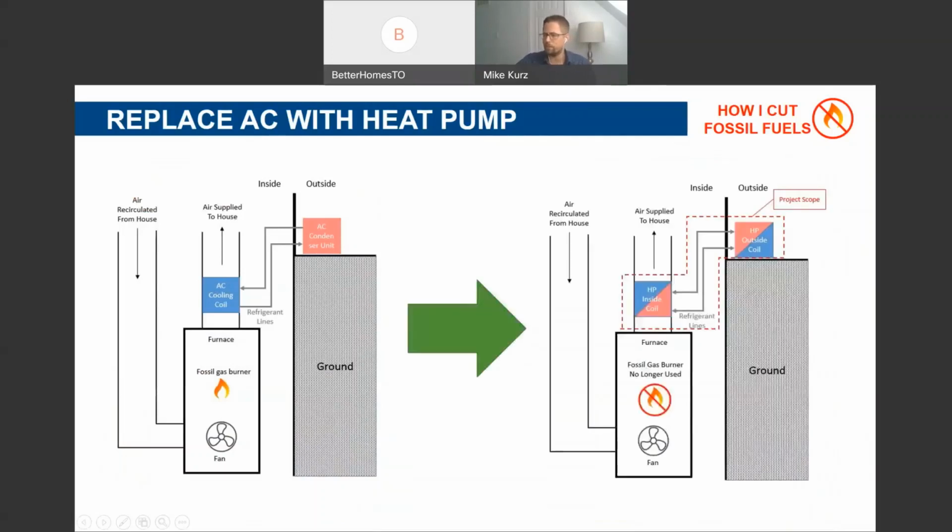So this was the retrofit. It was essentially exactly the same procedure as replacing the air conditioner. Took out the inside coil, took out the condenser unit, put in some new refrigerant lines, and that was it. The gas burner was still there, kept the same fan, same furnace. I kept those as a backup in case I needed it over winter, but I didn't end up using it. So that's simple. Any contractor can do this install. A very, very simple process.